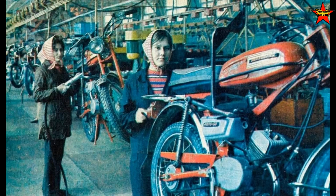By the mid-80s, even in the Soviet Union, mopeds were losing their popularity, but the factory was making around 300,000 mopeds in the early 1980s. And it slowly went downhill from there. And of course now that factory doesn't exist anymore.